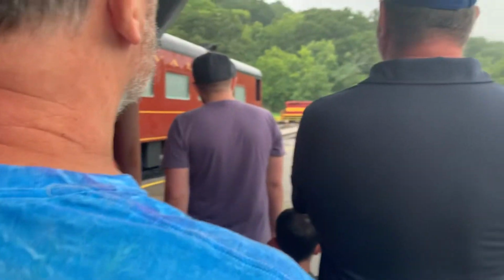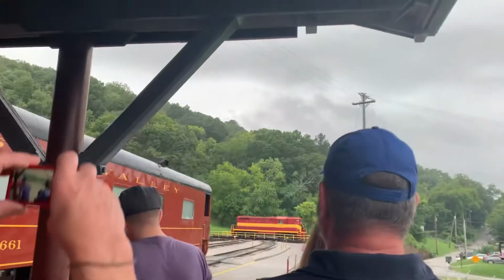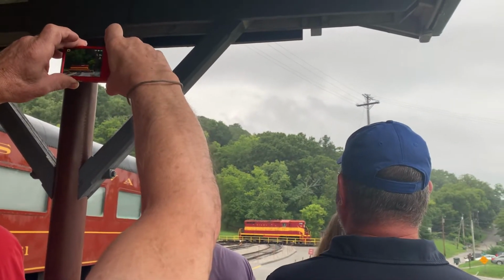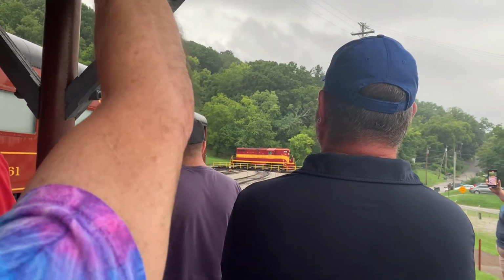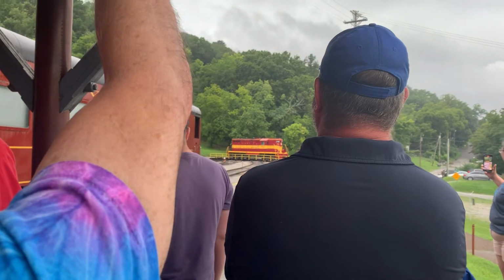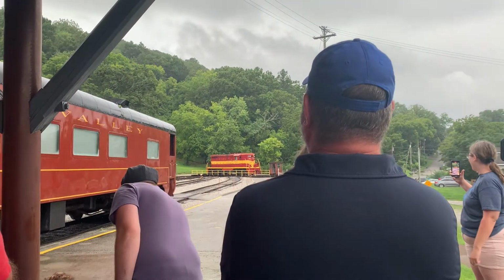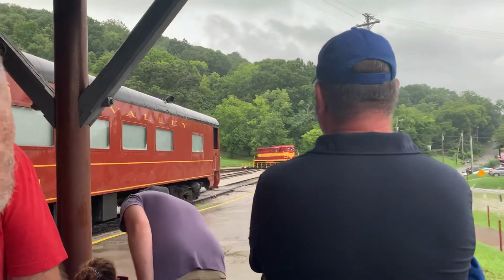Now, we acquired that beautiful locomotive in the late 1990s. We moved it to this location and returned it to its original Chattanooga and St. Louis Railway appearance. But it remains mechanically a TG9. We've been using the locomotive ever since. That's one of our regular workhorses here at the Tennessee Valley Railroad Museum.